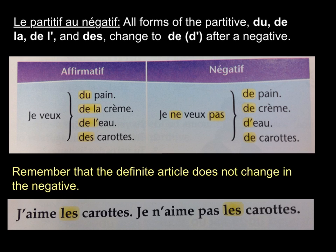Le partitif au négatif, something changes when you're using the partitive in a negative sentence. So all forms of the partitive, du, de la, de l'apostrophe, and des, all change to either de or d'apostrophe if the next word is a vowel or vowel sound after a negative. Okay, so let's take a look at what that looks like. So in the affirmative, we have je veux, meaning I want, je veux du pain, je veux de la crème, je veux de l'eau, je veux des carottes. So I want some bread, some cream, some water, and some carrots.